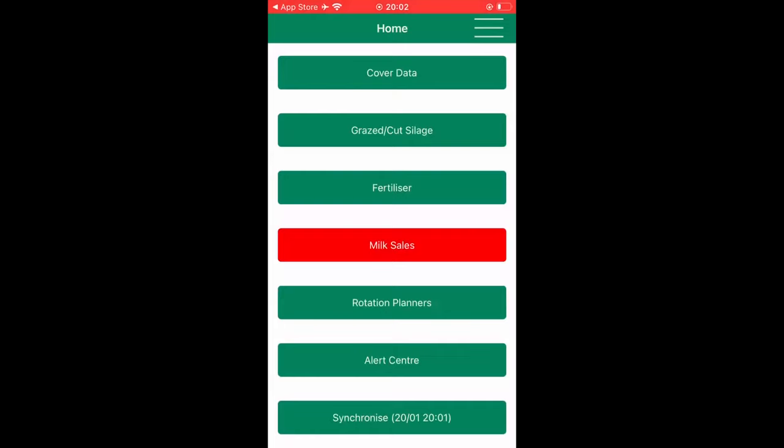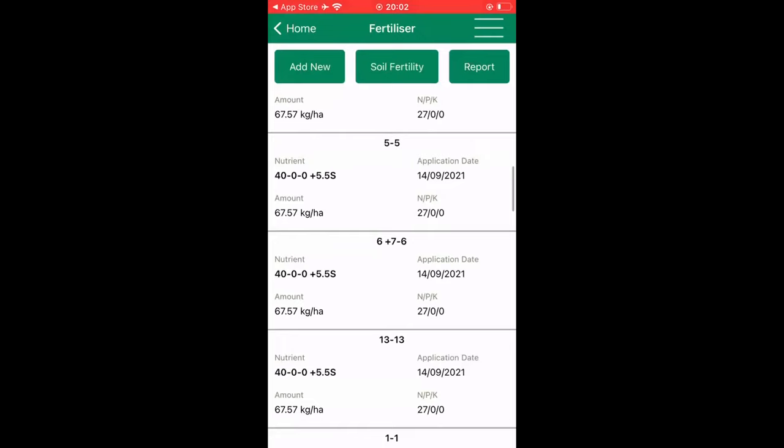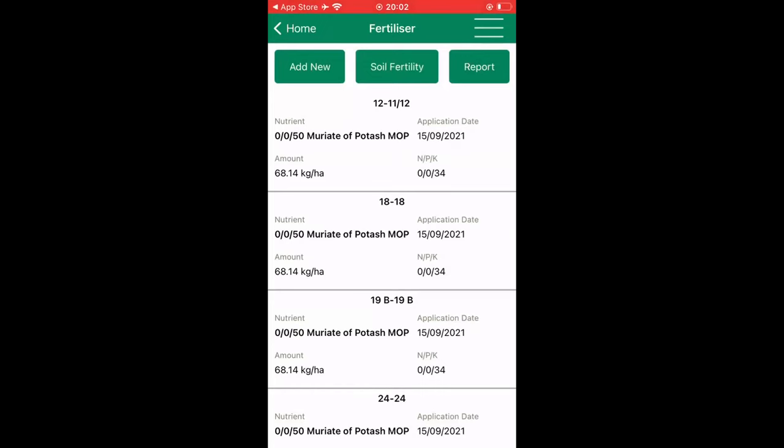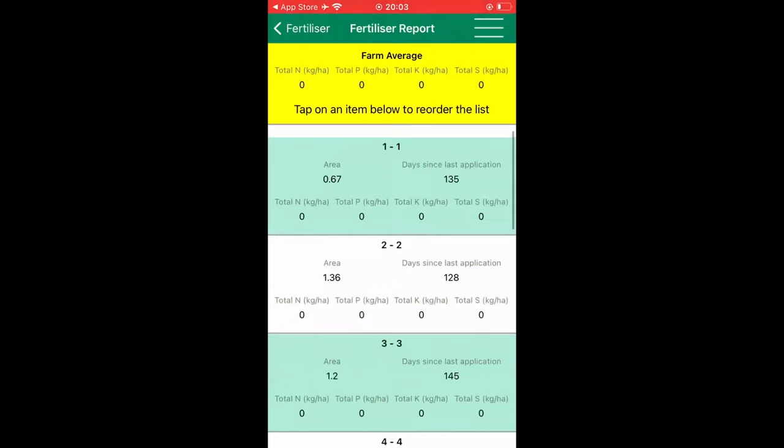It's the third option. So if we just tap on fertilizer, you'll see there's a list of fertilizer here. They're all dated 2021, so they're last year's applications from mid-September. That just shows the most recent application for each paddock. And we also have a report here on the right-hand side at the top. This is the total amount of fertilizer that was applied per paddock, year to date. At the moment all the figures are zero because we're just into 2022. But you will see the yellow band across the top of the screen. That's the average NPK and S for the whole farm. And then underneath that, you get it on a per paddock basis.